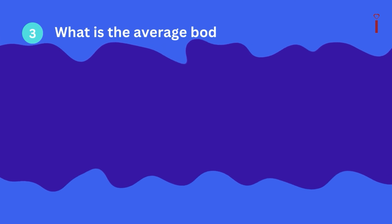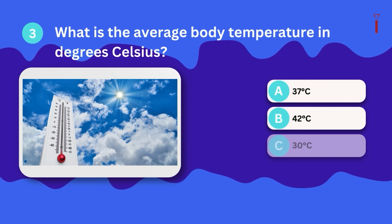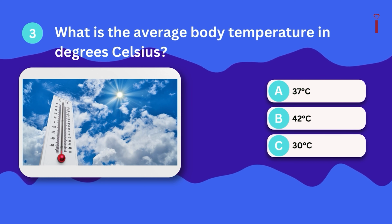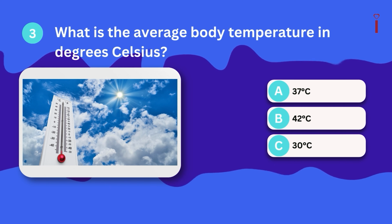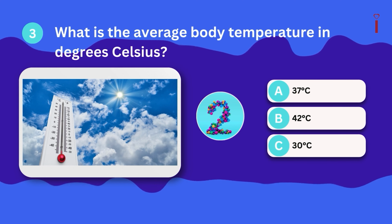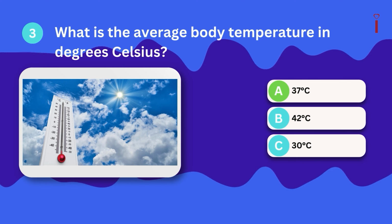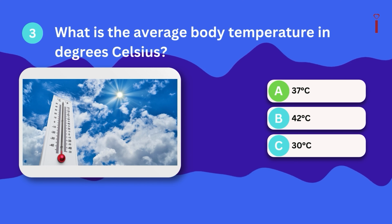Question number 3. What is the average body temperature in degrees Celsius? A. 37 degrees Celsius, B. 42 degrees Celsius, C. 30 degrees Celsius. Correct answer, 37 degrees Celsius.